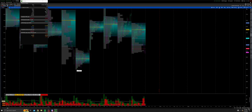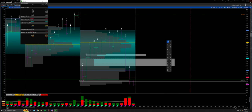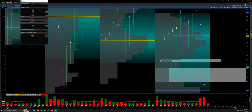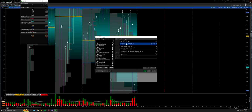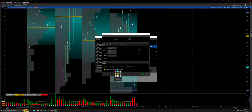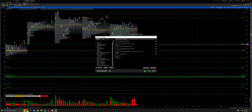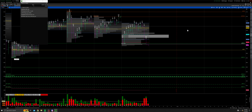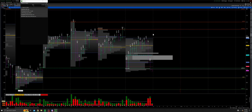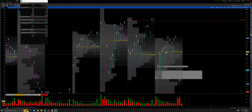So what occurred later in the day, right? The market's been trying to go up, right? Market was trying to go up here. I'm gonna get rid of this value area. It's getting kind of annoying to look at. I'm gonna have to adjust that back to however I had it. All right. Anyway, the market was getting longer and longer up here, right?